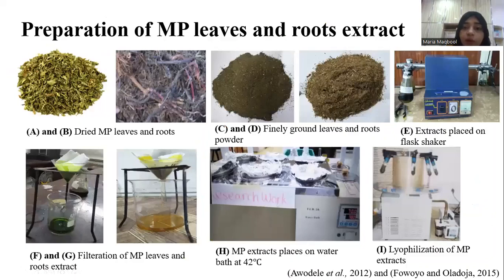The methodology of my research work firstly included the preparation of Mentha piperita leaves and root extract. For this purpose, I dried the leaf and root of the Mentha piperita plant separately and then ground them into a fine powder. After this, the powder was mixed with methanol in the ratio of 1:10, and the flask was placed on a flask orbital shaker for about 24 hours.